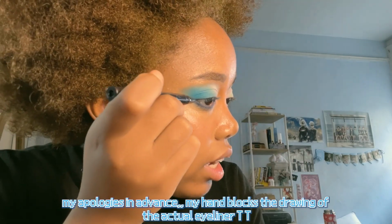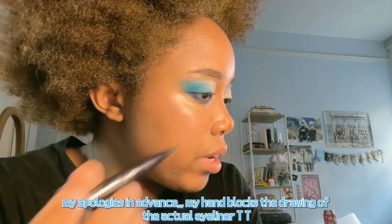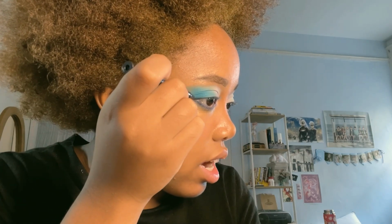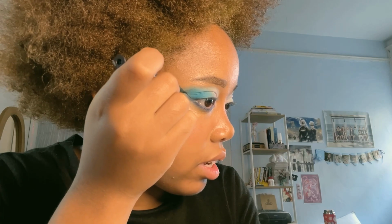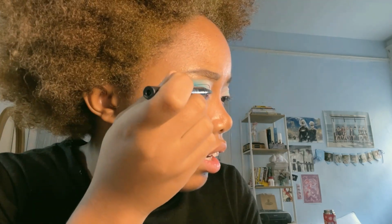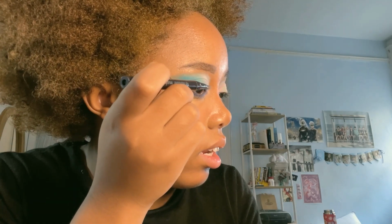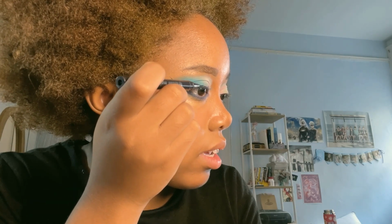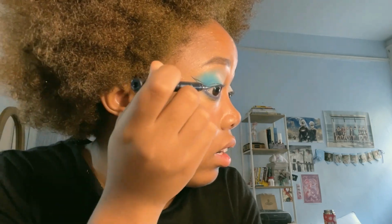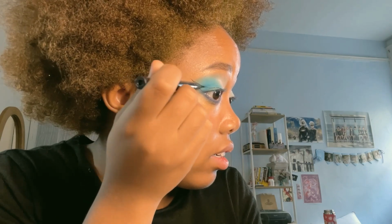I used to go very much upwards with my eyeliner. I still do sometimes, but now I like to go a little bit straighter. But today I'm going very much upwards, so I'm gonna take this along the line of my eyeshadow, I guess, and I'm gonna keep my eye open for this, and I'm going to draw a really thick line up to there and just start filling this in, I guess.